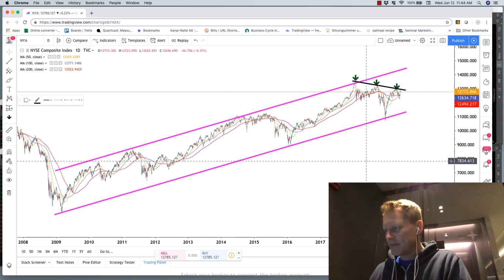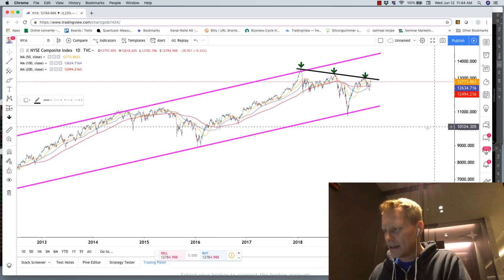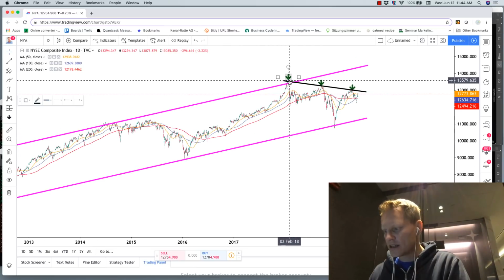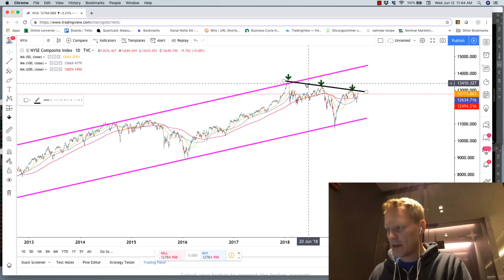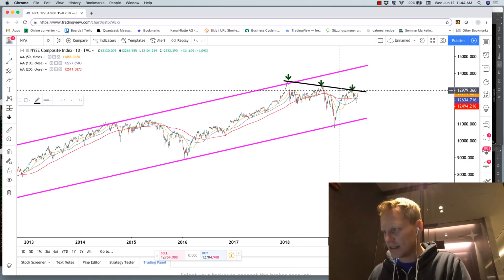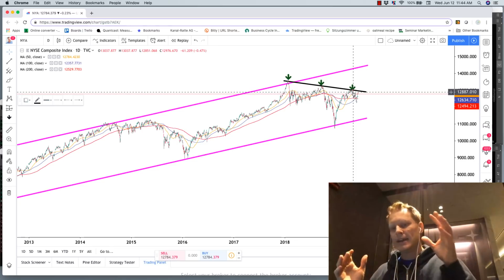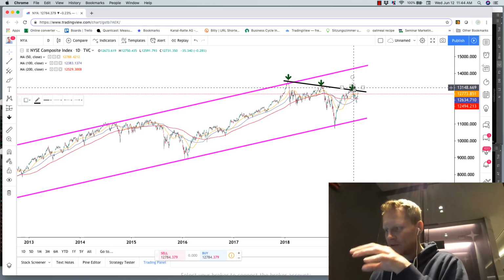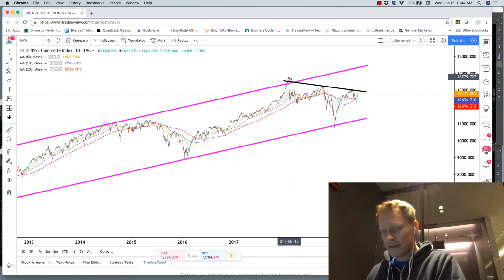But the New York Stock Exchange Composite has been making a series of lower highs ever since early 2018. So we peaked out here, then made a lower high in September 2018, and so far another lower high in May 2019.